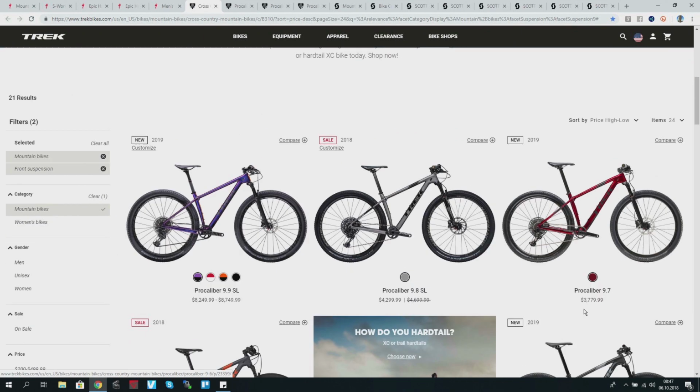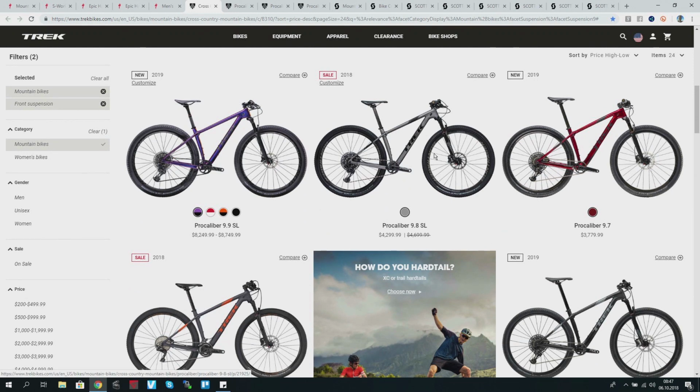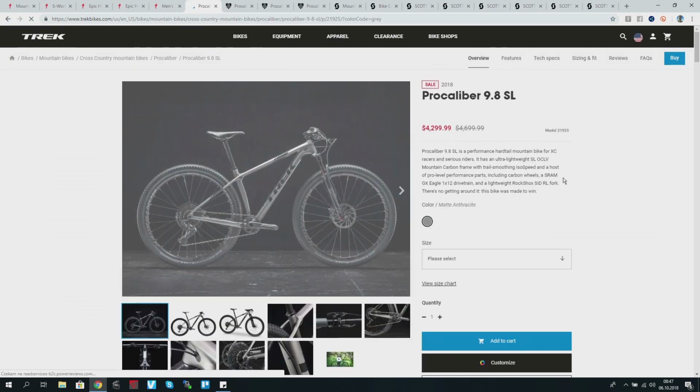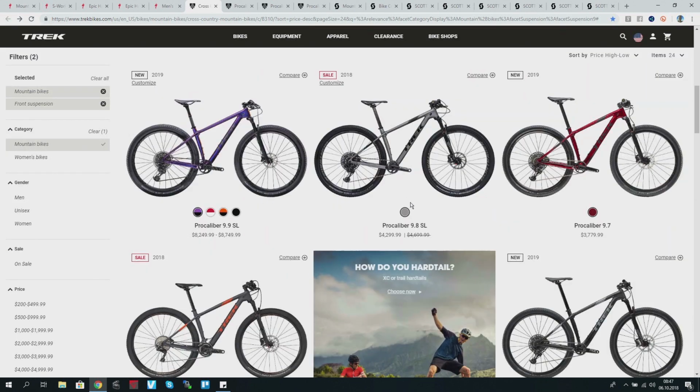Why is it important to actually know the differences? These are different frames, because the rule of thumb is, if you want to go high in performance, you train a lot and you want to perform as well as possible, and you want to put the money into the better frame with maybe lower components. You don't have to buy the Procaliber for $8,200, sorry, but you can buy the one for 42 and still have this awesome frame, the lightest frame, and you will be upgrading. You are getting the ultra lightweight SL OCLV frame with some lower components, and it's not going to cost you that crazy $8,200.